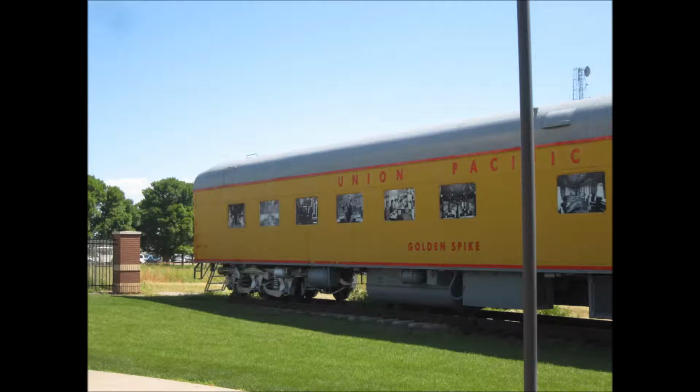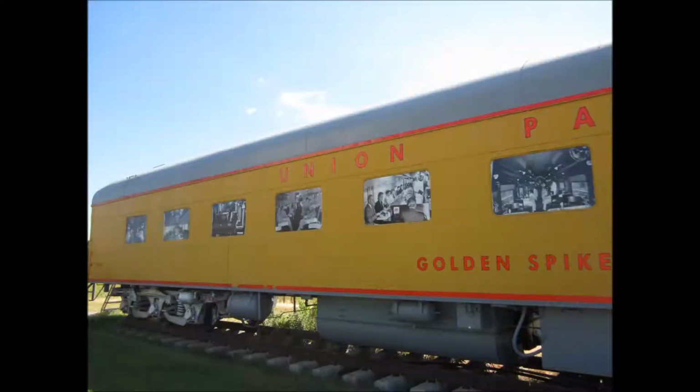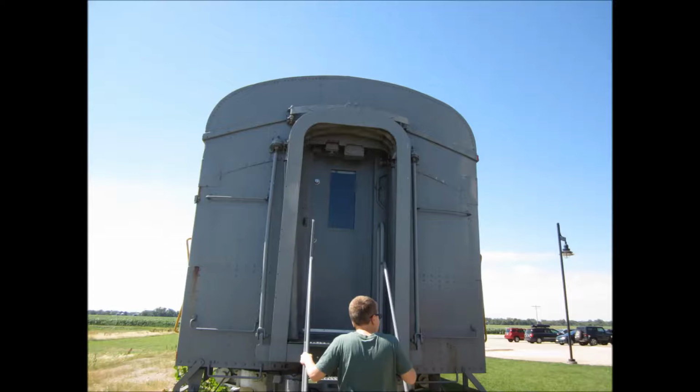On the windows, you can see pictures of the interior of a dining car. The car is placed on both wooden and concrete ties. I kinda like that, since you can see the difference between the two easily. They did place stairs leading up to the end door on this car. And this car is used for storage, like a basement.